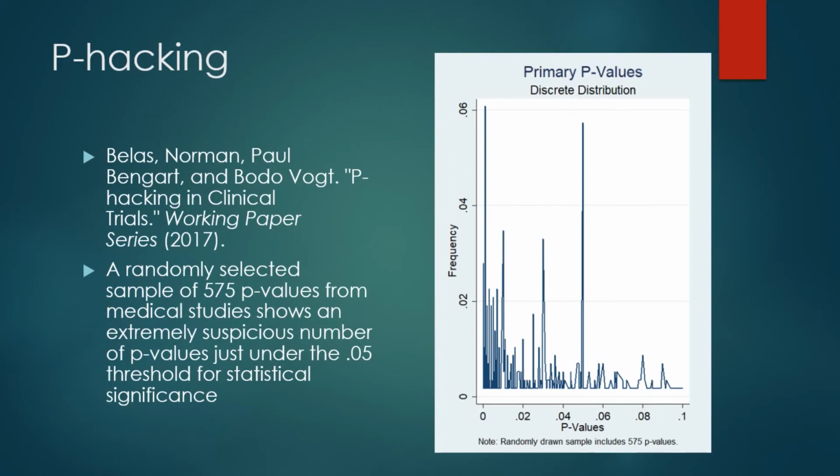This group of researchers did a kind of meta-study. They randomly selected 575 p-values from medical studies. And notice this curious spike just at 0.05. Very curious. Weird, isn't it? That so many studies got just exactly the amount of statistical significance that you need to get published. Weird, right? Now, this is on p-values for their primary object of study.